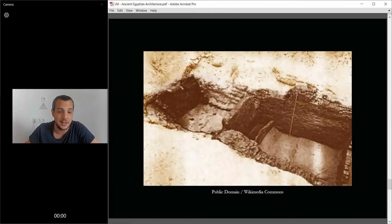But what has been found are pottery and things that are related to King Narmer. So this is why archaeologists tend to believe that this is the King Narmer tomb. What we can say from here already is that we have a bigger room and a smaller one, and they're both built in the same material, mud brick.